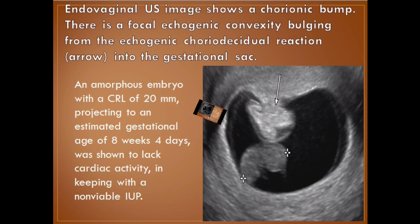Endovaginal ultrasound image shows a chorionic bump. There is a focal echogenic convexity bulging from the echogenic choriodecidual reaction, arrow, into the gestational sac. An amorphous embryo with a crown rump length of 20 mm, projecting to an estimated gestational age of 8 weeks 4 days, was shown to lack cardiac activity, in keeping with a non-viable intrauterine pregnancy.